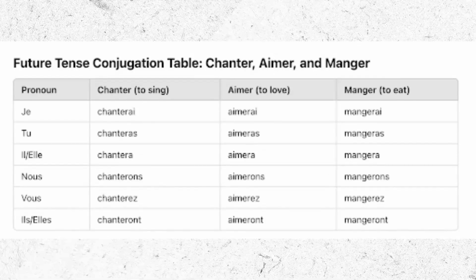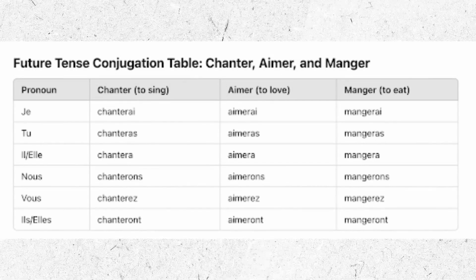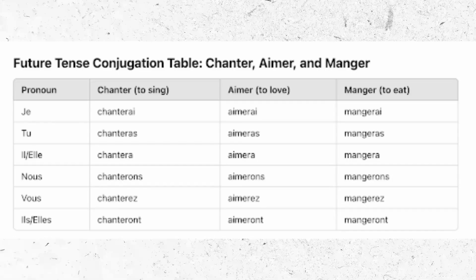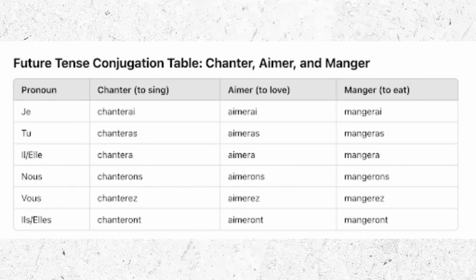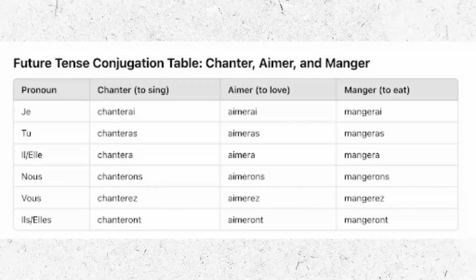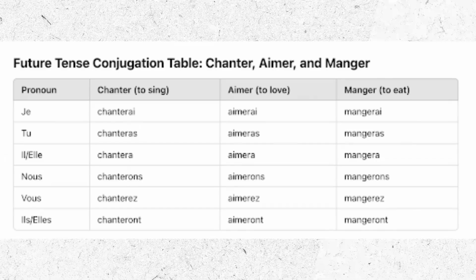Il ou elle chantera. Nous chanterons. Vous chanterez. Ils, elles chanteront. Okay? The next one, aimer, to love. We say j'aimerais. Tu aimeras. Il ou elle aimera. Nous aimerons. Vous aimerez. Ils, elles aimeront.